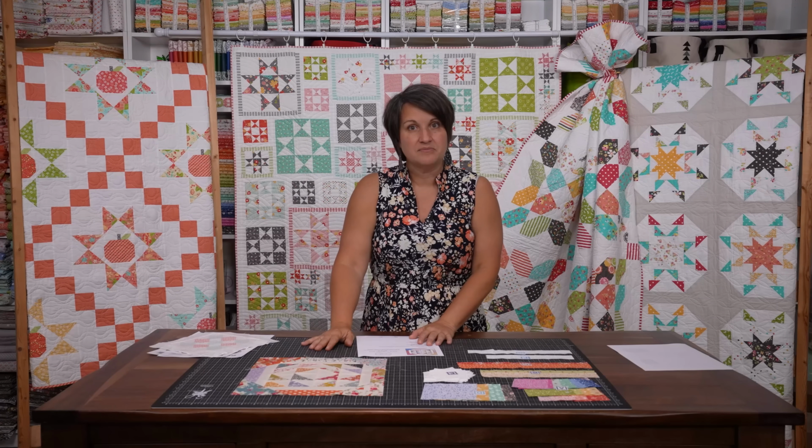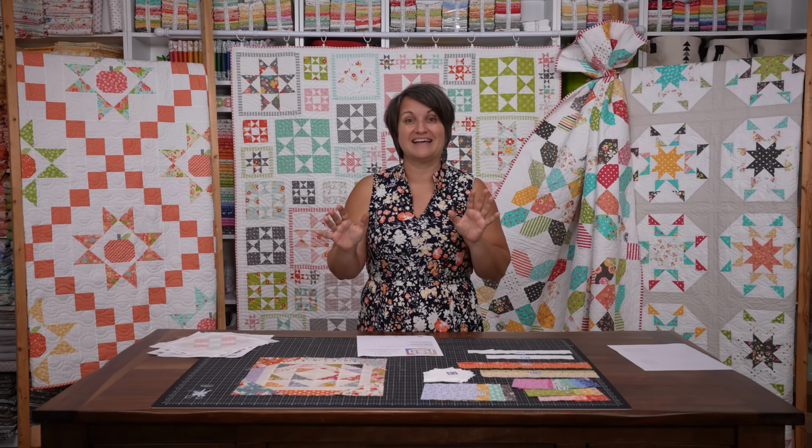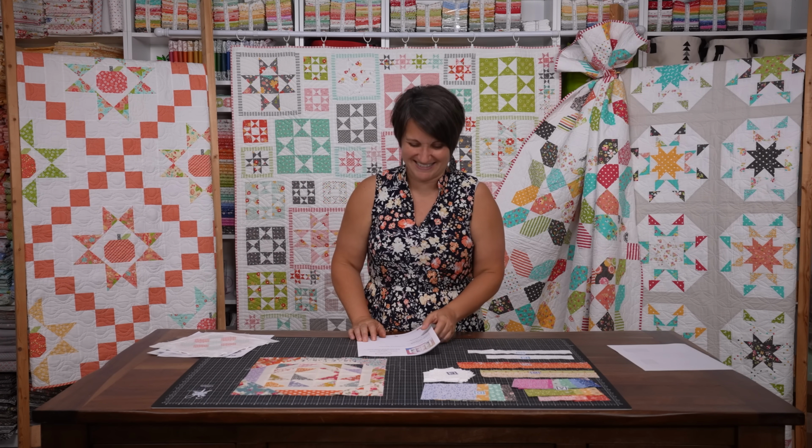Your skill set in making half square triangles should be improving as we go along, if that's something that maybe hasn't been as strong of a skill in your quilt making skill set. I am sure that as we're working through these, you are getting better at making them. You're going to get some more practice today.